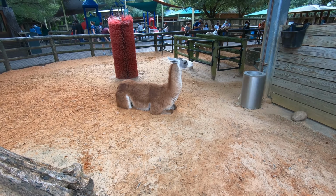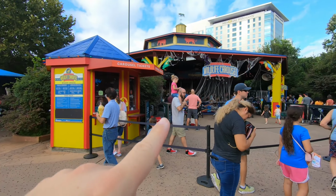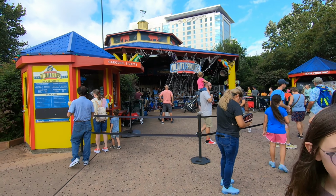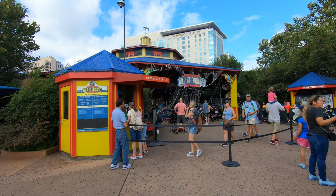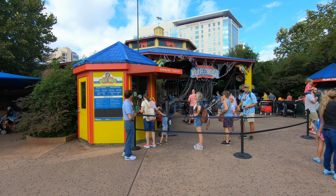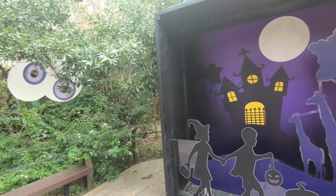All right, one thing to say today is that it is very busy. And they do have a carousel here. And I think it's just a couple bucks to ride. Carousel tickets are $3 for members and non-members are $4. But it's fun. Look at these little cutouts that you can take pictures in front of. They're super cute. And the giant eyes.